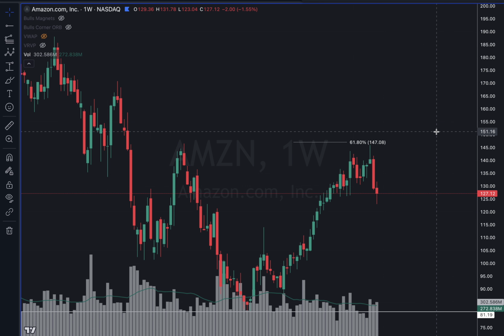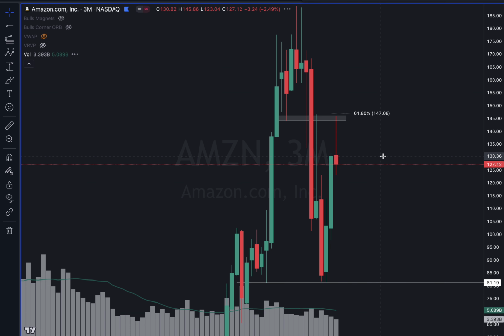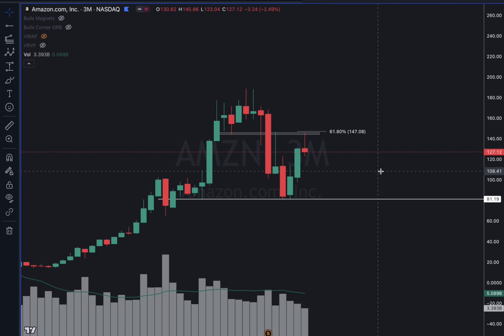Amazon, we printed this weekly shooting star, and then broke this weekly range, followed by a retest on some high volume. Looking at the 3 month time frame, another shooting star on the quarterly time frame, it also looks like a break and retest of this prior support, and of this golden ratio too.